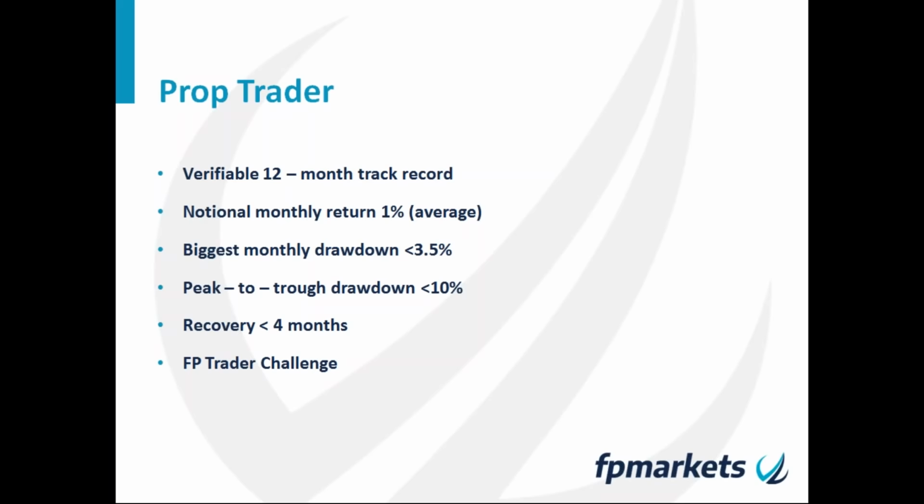Whatever it may be, it can take some time to figure out what you are. So, presuming that you've had those 3 years of pain and learning behind you, you then go about establishing a verifiable 12-month track record. Like we looked at earlier on due diligence, it's very important to know what you do and to be able to explain it, that it is something consistent, and that you can write down your investment strategy.